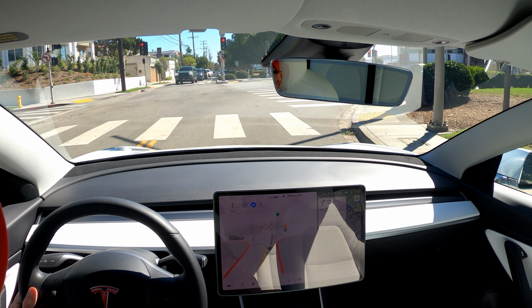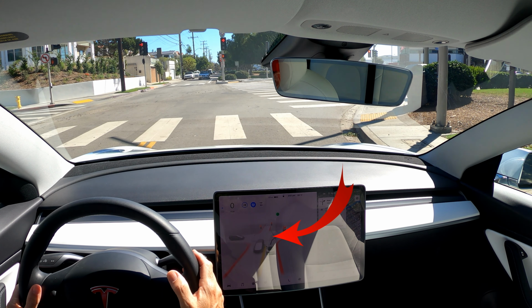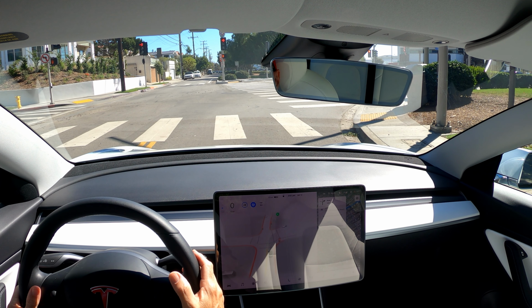This is a complicated intersection, and my Tesla has a lot of trouble with it. Look at the dotted line wiggling. My car is unsure on how to proceed. Watch me take over control as we make the turn.